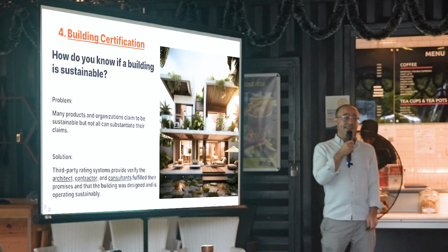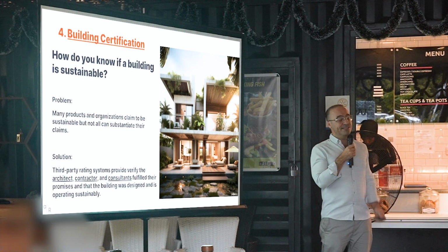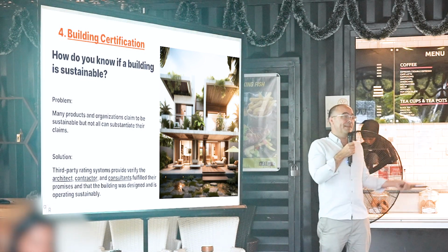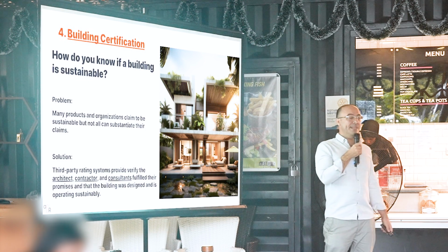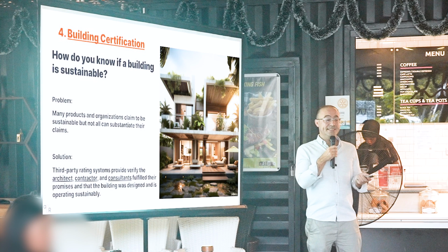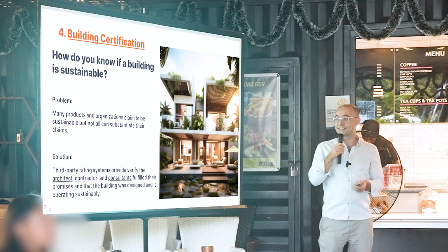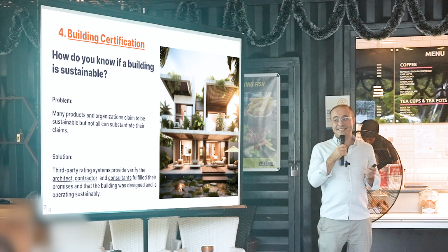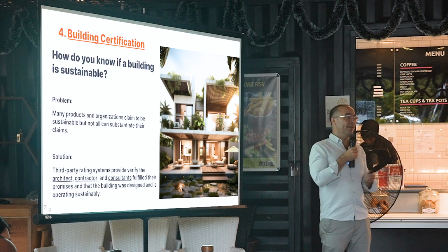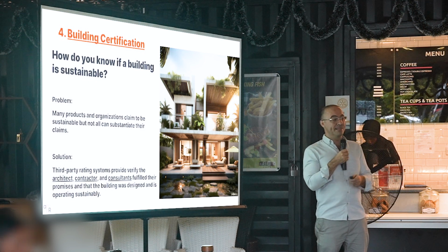Building certification. So how do you know it's a green building? You need some kind of proof. There's lots of companies claiming their buildings are green and sustainable. They could be lying. So one way to prove it is to get the building certified. There are companies that certify buildings. They're third-party rating systems that prove that the contractor, the architects, and the consultants involved in that project made an effort to minimize the impact of that building on the environment.